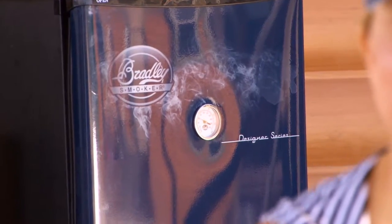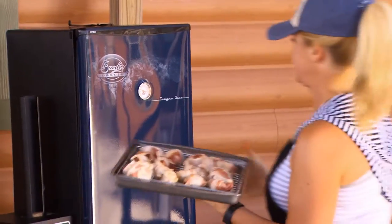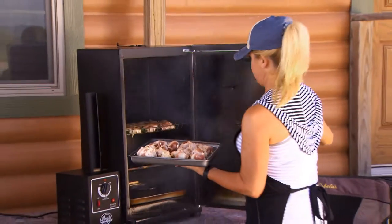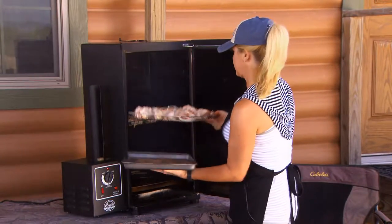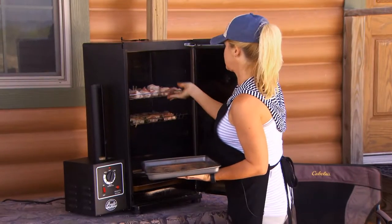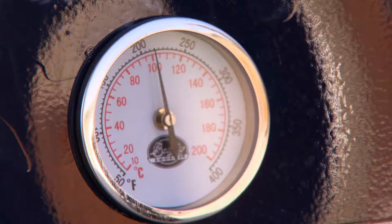Okay, now we're gonna put it in the smoker, right on top of our jalapeno poppers. We're gonna come back in about an hour and a half and do the taste test.